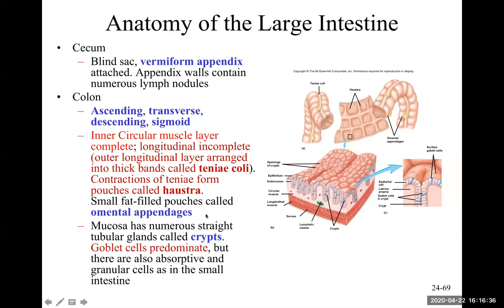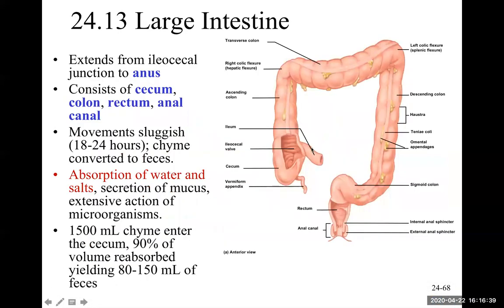Now, keep in mind, in the large intestine you have this connection, the ileocecal junction. On that connection you have the valve, which is the name of the sphincter. Then all the contents go into the cecum, which is connected to the appendix. This is the ascending colon, transverse, descending colon. Within the colon, you have pouches that we see called haustra. That's the nature of that inner circular layer.